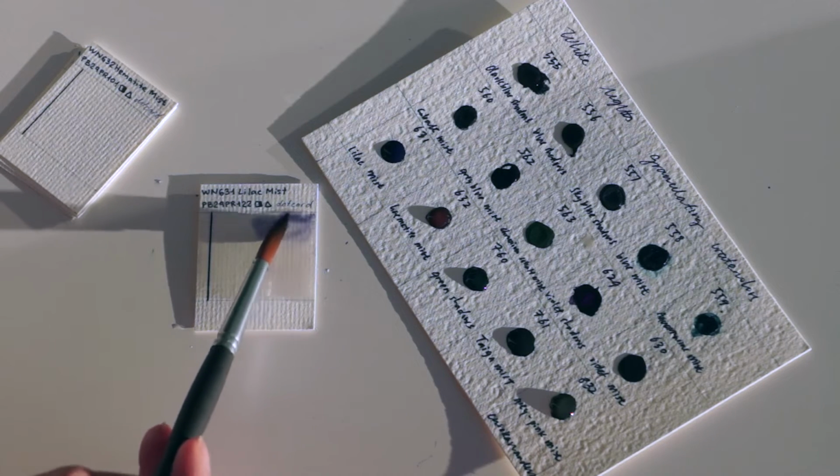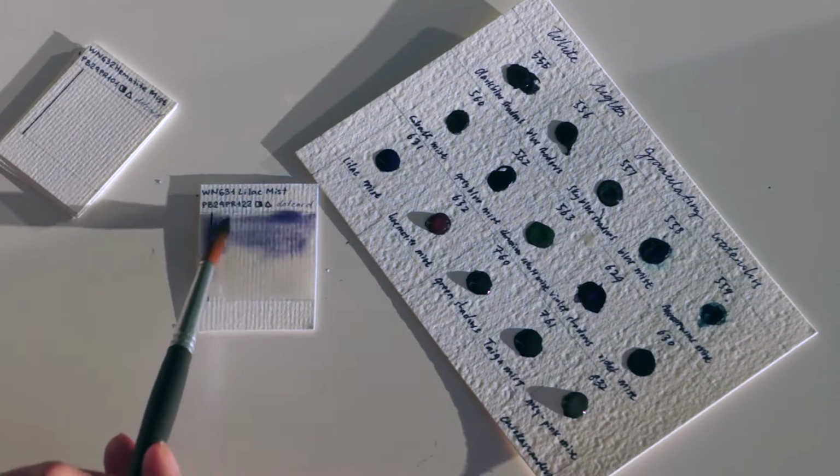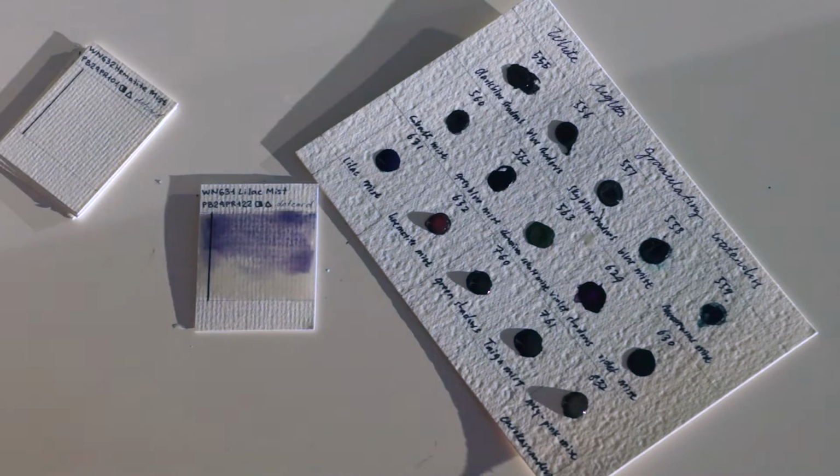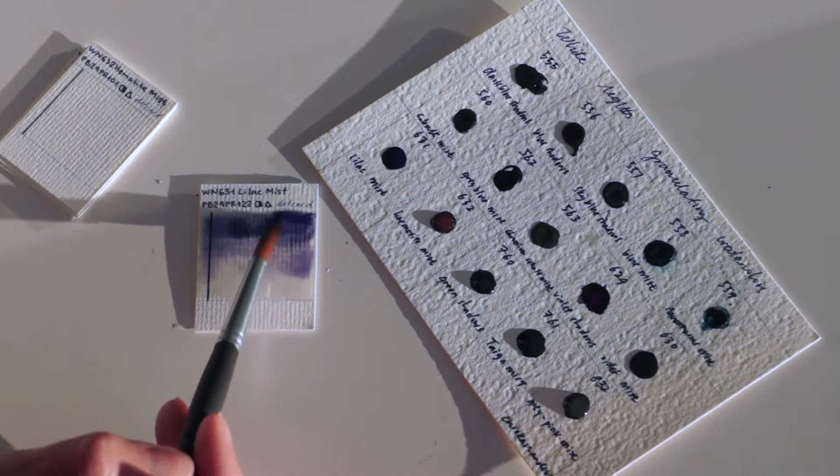The third row starts with Lilac Mist, a classic compound violet loved by many, PB29 and PR122. If you don't have PR122, try mixing ultramarine with PV19.